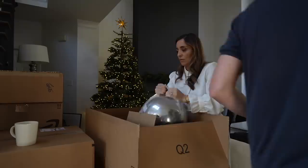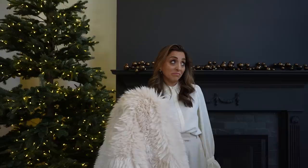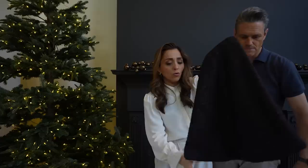You guys, I have a huge debate to settle here. I've ordered two tree skirts. I've got this one, which is absolutely amazing, from Pottery Barn. It's huge and it's fluffy. Yeah. The other one though is this black silk, which is beautiful. Oh my word, that is elegant.